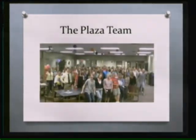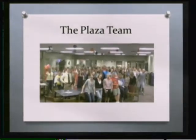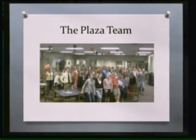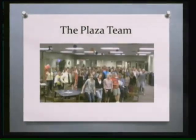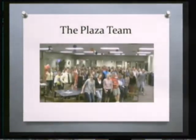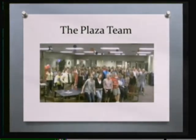Our Plaza team, this is a picture of our whole staff before the beginning of school. And one thing that you will realize about our Plaza staff is that they are very caring, highly knowledgeable, and really want the best for your children. So I'm very proud of our staff, and I know that you will enjoy working with them.